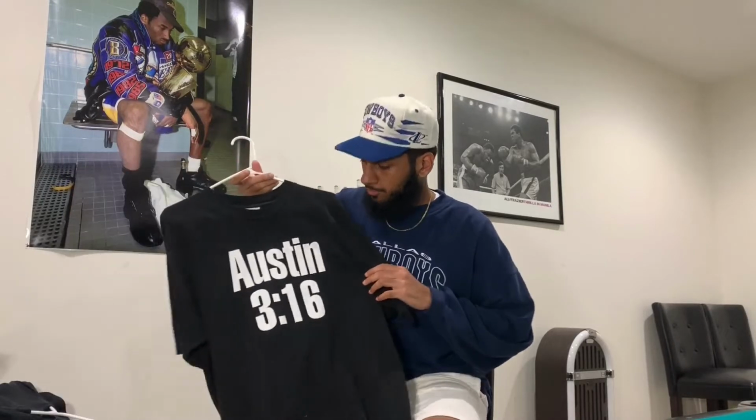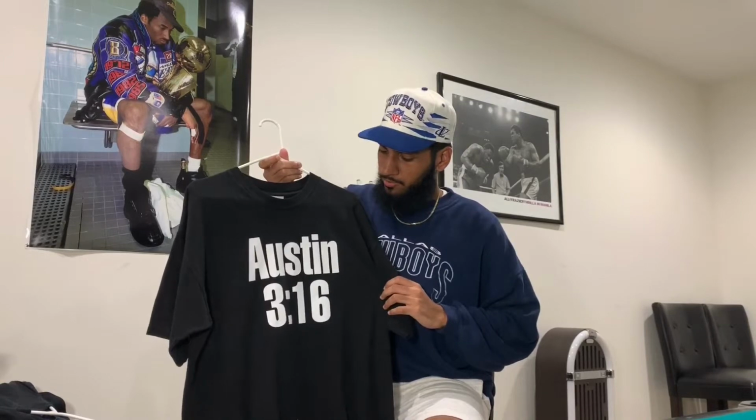So continuing with the Stone Cold theme, I've got the original Austin 3:16 shirt. If y'all are wrestling fans, y'all already know. This is his first shirt.